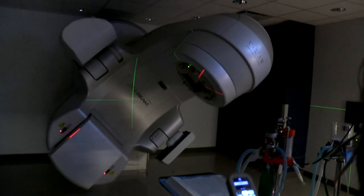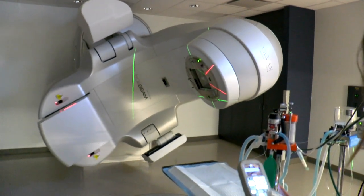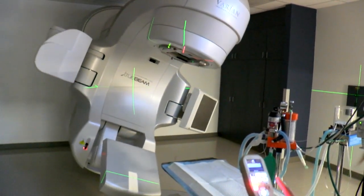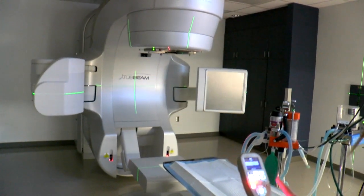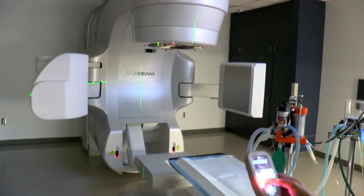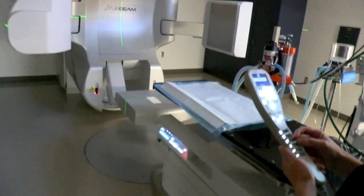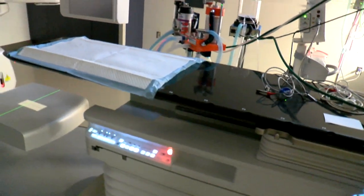So the TrueBeam linear accelerator that we have can be precise within less than a millimeter. So I can know where my patient is because I have what's called onboard imaging. So we do a traditional CT scan to get images to create a treatment plan, and then I can simulate what I'm going to do with the machine when the patient comes back for treatment. And then when they're on the table and I put them in what I think is exactly the same position, I can then do a cone beam CT.